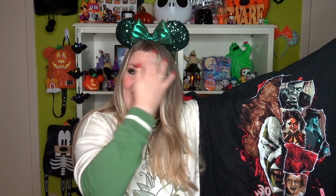But I love a ringer tee. I think they're so adorable. I would probably wear this to my next Halloween Horror Nights if I go. But these icons, like the HHN Icon House, was one of my most favorite houses to go to. So I just happened to buy t-shirts from two of my most favorite houses, which was a complete happy accident, which I am so pleased with.